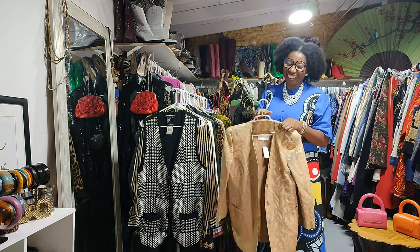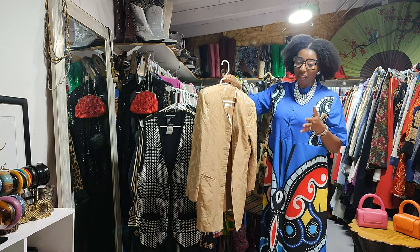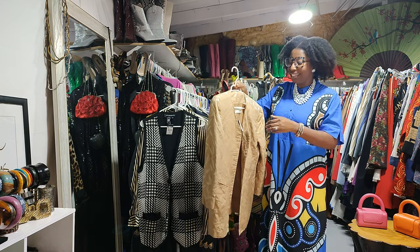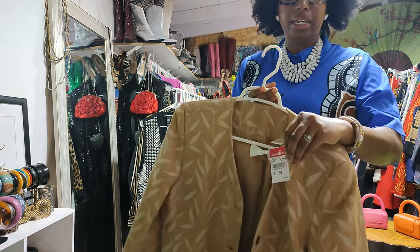So this is a nice golden blazer already, vintage of course, and size 10, Dana Buckman, $7.99, Goodwill.